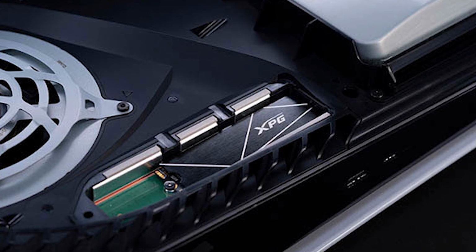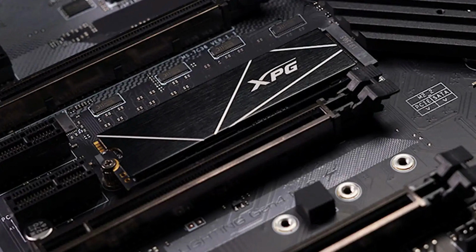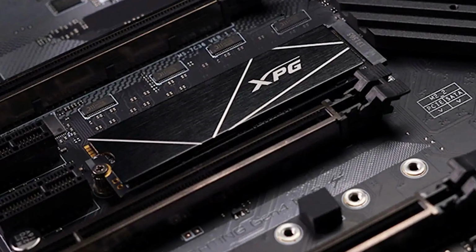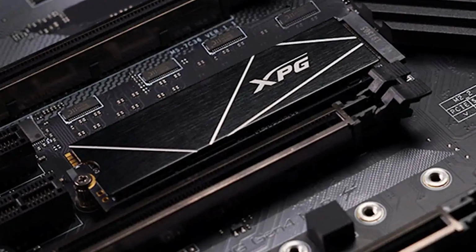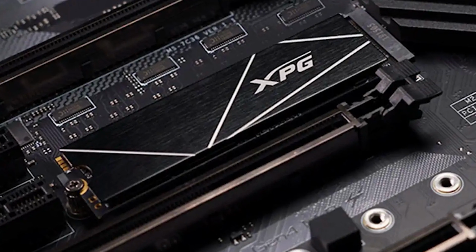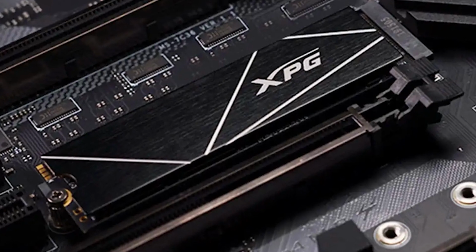As expected, transferring files across from the console's internal storage to the XPG Gammix S70 was no problem at all, and we didn't notice any difference in performance when running games from this drive compared to the console itself. This is the best NVMe SSD if you want something really fast, but you are on a budget.